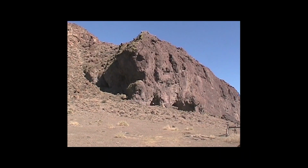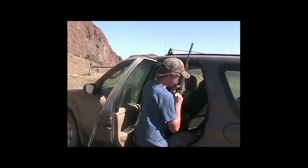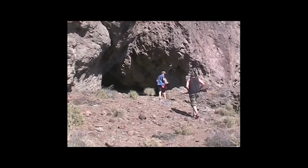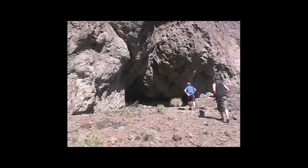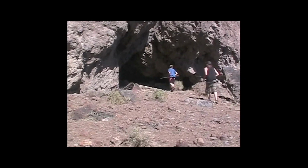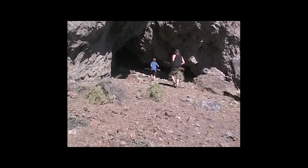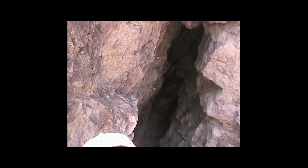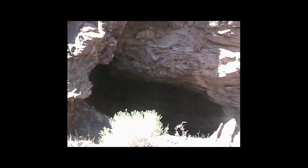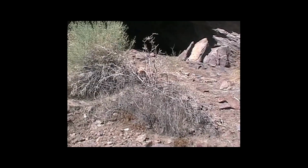The first of the series of caves. These are water wash caves that were once inhabited by Stone Age man. The boys will go in each of these caves to look for soot on the ceiling where Stone Age man has had their campfires. This looks like a really good cave to have lived in here.